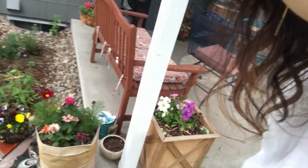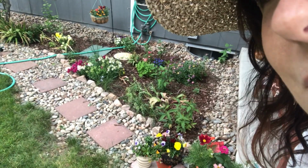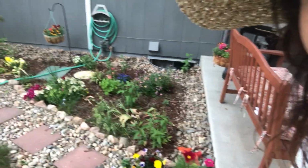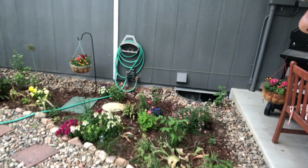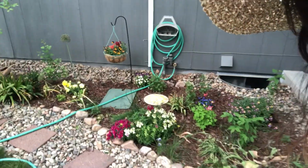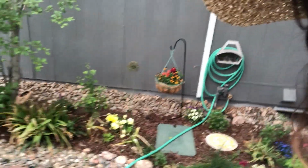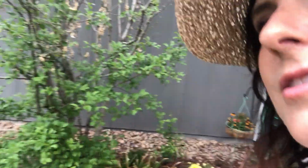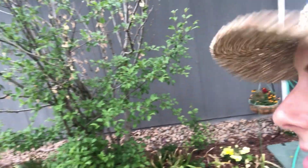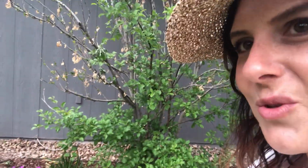Some of these. Well, this is working out differently than I thought. Beautiful array of flowers that my roommate has put together. And this tree, I think it's actually two in one. It's really pretty when it blooms, like purple and blue.